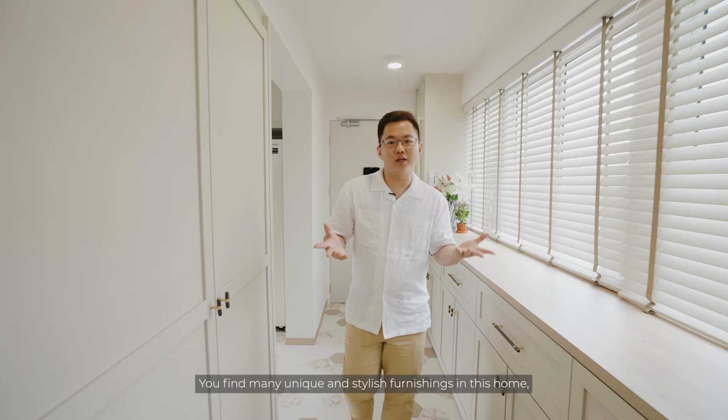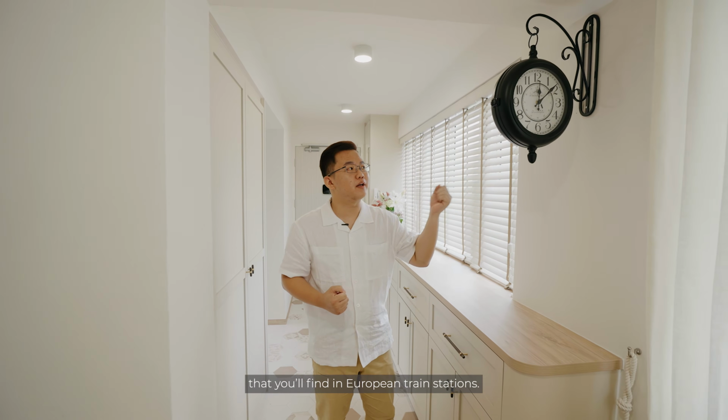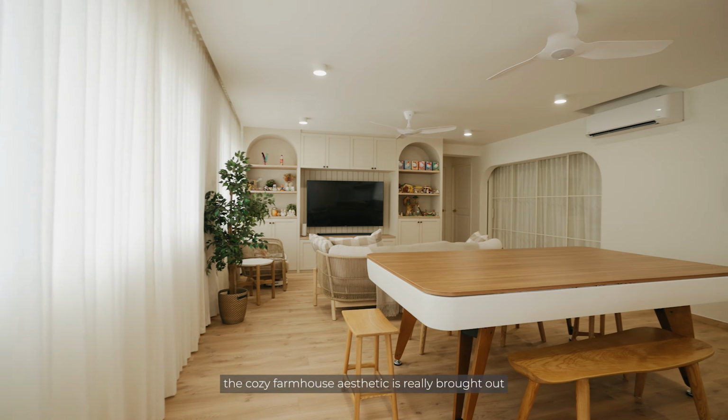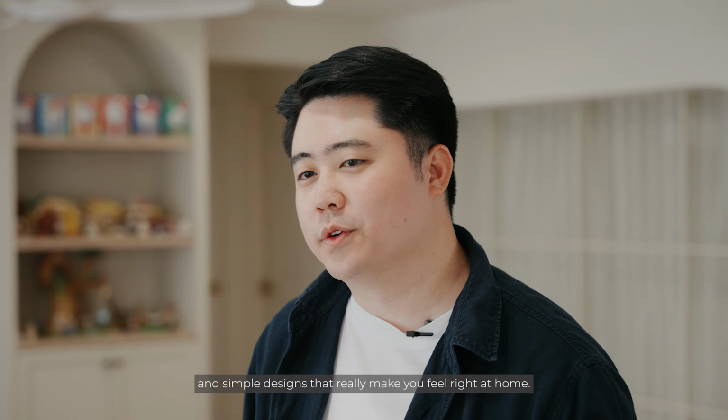You'll find many unique and stylish furnishings in this home, including this suspended wall clock that you'll find in European train stations. As you enter this spacious living room, the cozy farmhouse aesthetic is really brought out by maintaining a consistent neutral color palette and simple designs that really make you feel right at home.